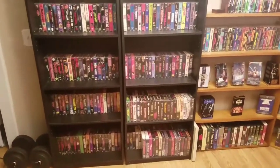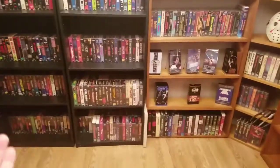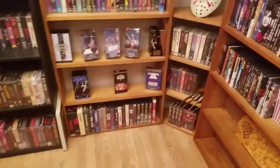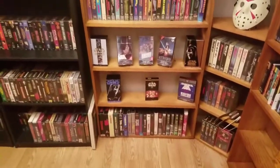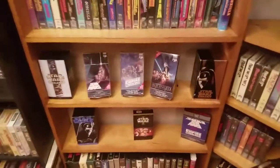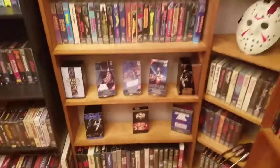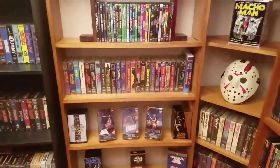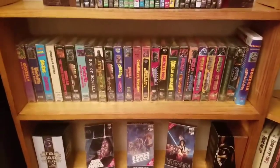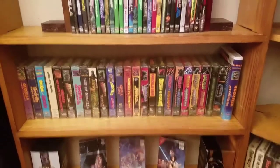Actually have some damn room for more VHS to grow, or I could just go back with 2 rows. Over here I still got my big boxes and my clamshells down there, some Star Wars stuff. This is just taking up room right now until I'll have room for Blu-rays and stuff. Right here is my Godzilla VHS collection, the first 25, plus I got an extra one of Megalon on a clamshell there.